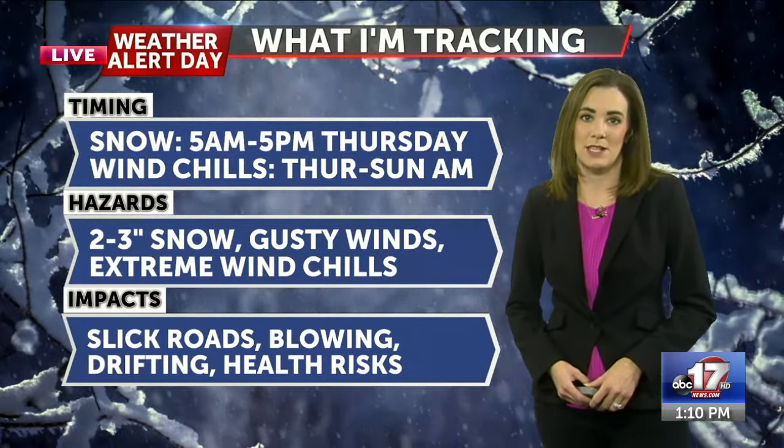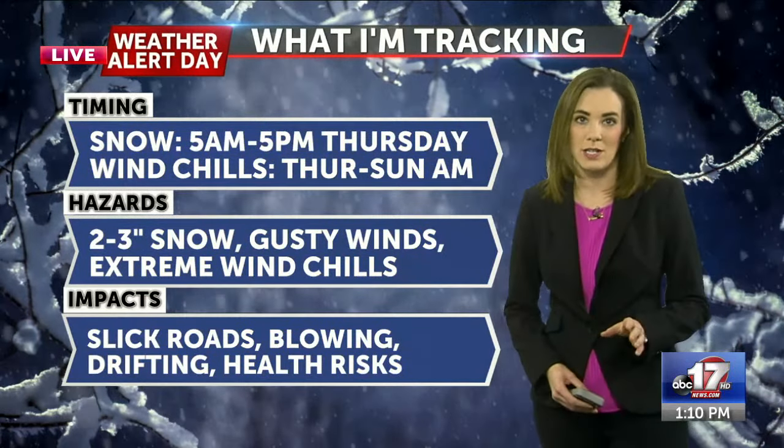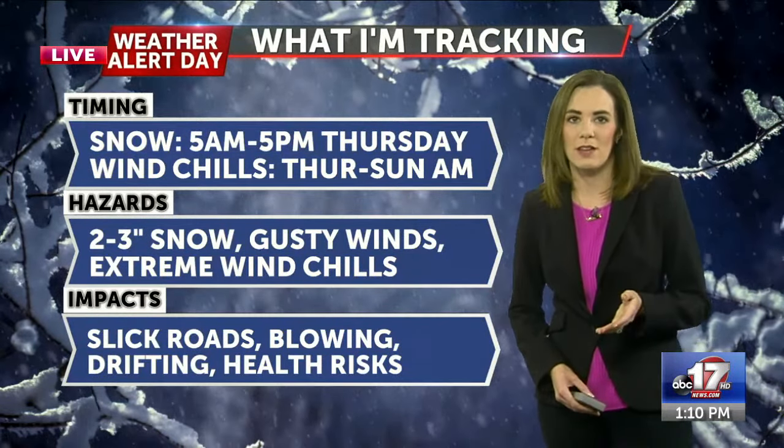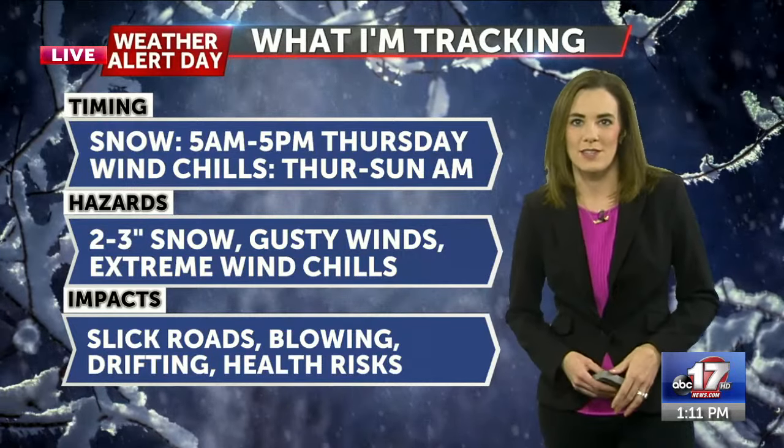You want to limit those times outside because frostbite could set in within around 10 to 15 minutes with these wind chills. Now we're going to keep an update on this. We'll let you know when the snow is going to be moving out, and we're mainly going to be tracking those colder temperatures throughout the rest of this afternoon.